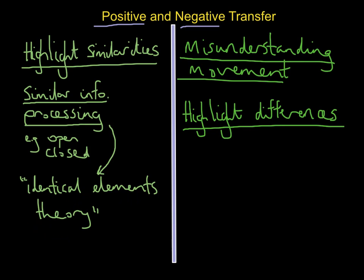So when we wanted to maximise positive transfer, we highlight the similarities. In order to minimise negative transfer, highlight the differences. Here's what you don't want to do. I don't want to see you put your arm in this position or put your leg in that position. So make sure that there is a definite acknowledgement that this is different in the following way.